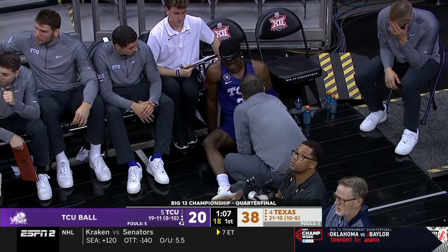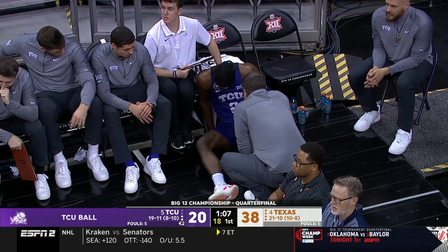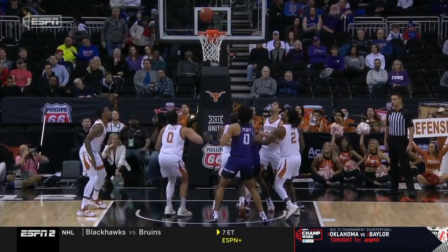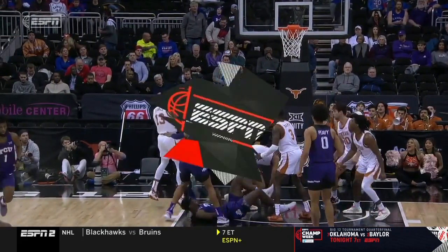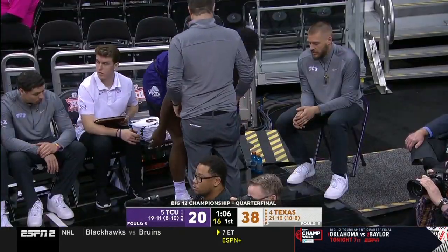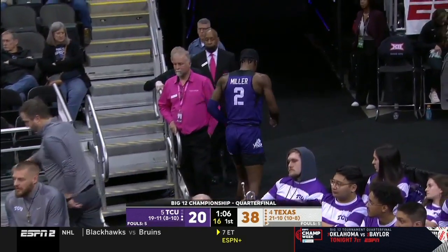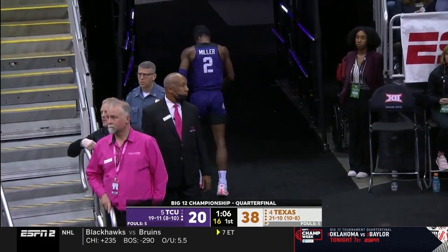So there's Emmanuel Miller on the sideline now, honorable mention, all Big 12, getting checked out by TCU trainer Matt Harrell. And here's what happened to him. Tough to tell in that gaggle of legs that we saw underneath the basket. But he's getting his right leg worked on, and he's a key piece for this TCU team. They're going to need him in the second half as he hobbles to the locker room.